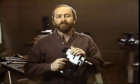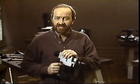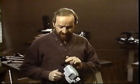Here's another very popular power tool. It's called a jigsaw. As you can see, it's used for making curved cuts in wood. And this jigsaw, like many, are able to do scroll cuts also.